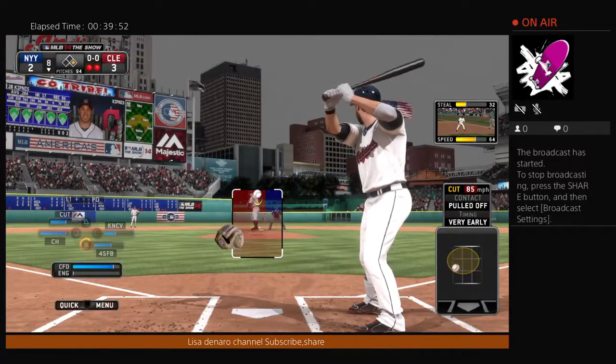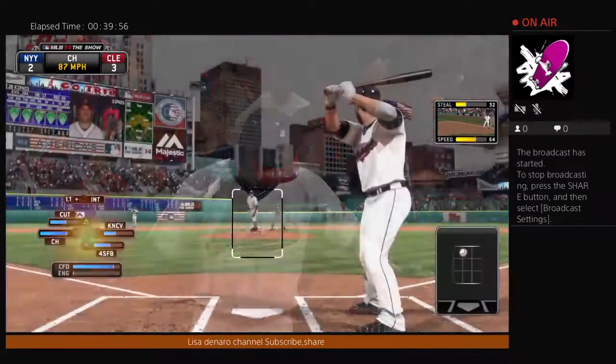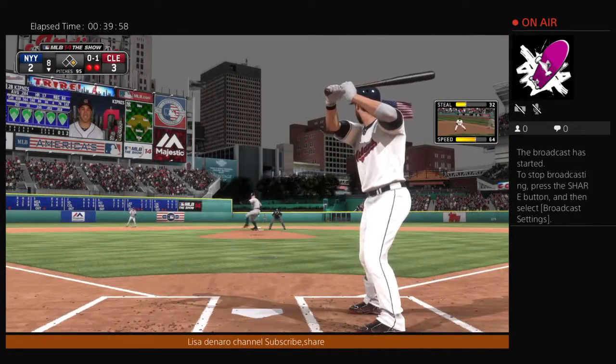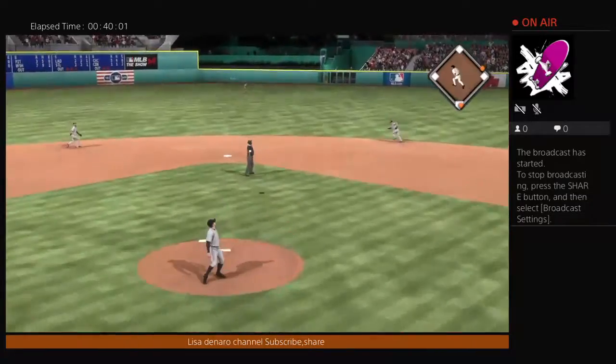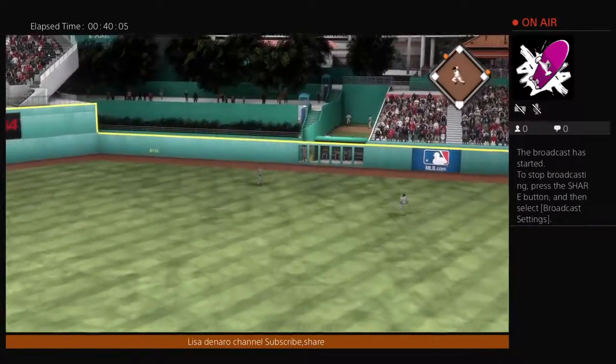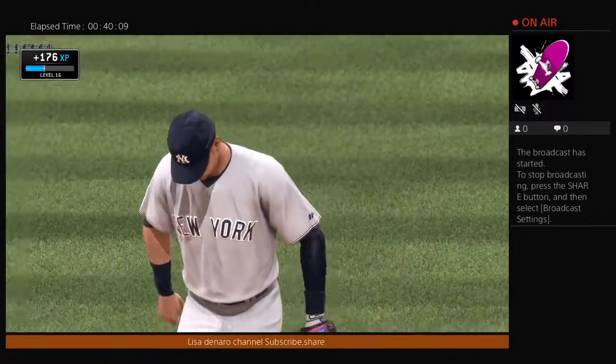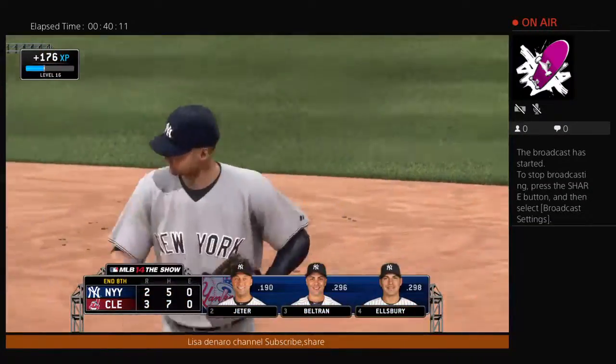Jason Kipnis will get another crack, 1 for 3 thus far. And a high strike to begin the at-bat. It's 0-1. And you can see him trying to be a little bit more patient here. He's got 2 strikeouts already, but he's got to be careful not to... And we'll have to leave it there as the play is made here to end the inning. We'll see Derek Jeter when we come back.